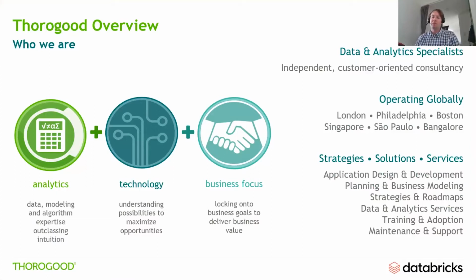So for those of you in the room who aren't familiar with Thorogood, we're a specialist data and analytics consultancy with over 30 years of experience delivering business intelligence and analytics solutions to leading enterprise organizations. The solutions we deliver are still based on our founding principle. That is, by locking onto the business goals and then unleashing the technical and analytics capabilities, we can maximize the opportunities from those business objectives.